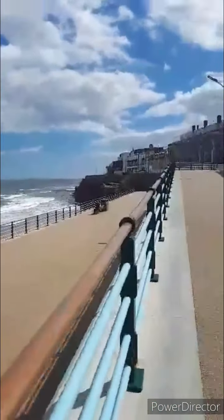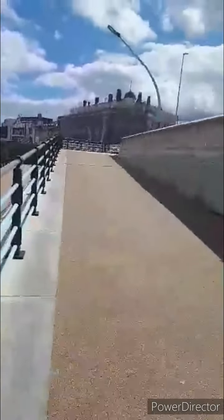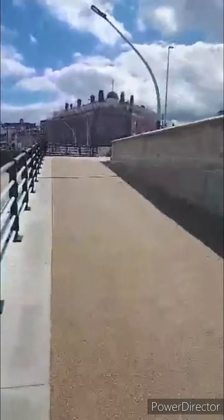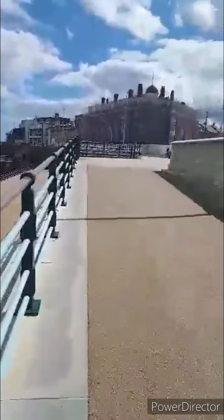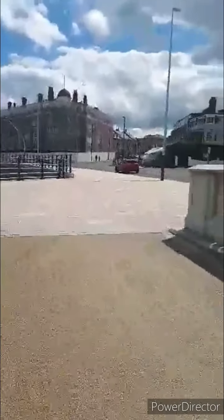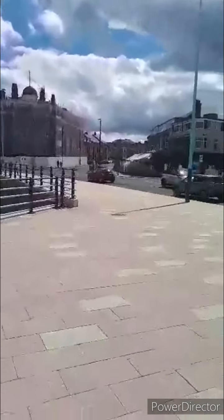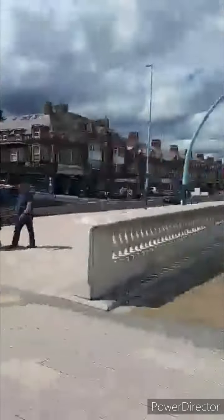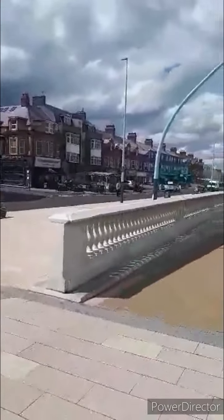Very soothing. Coming there to the top, back to the main area, bars, hotels, restaurants, and there's the Turf Inn. What I'm going to do is cross over, walk back into the main part of the town. So there you have it. Whitley Bay.